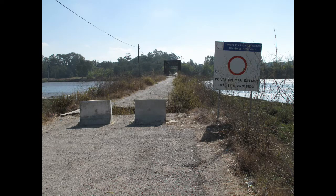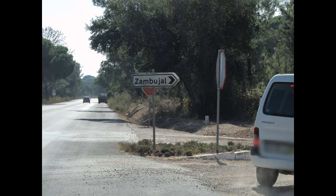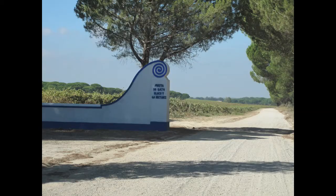So now what? Get back to the N10 and turn right. You'll pass by Aguas de Mora again, and pretty soon you'll see this sign. Take a right, and then the next right, and you'll be on the property. You're going to need to drive for a bit before you get to where the places are in the movie. Now, one warning, this is private property. If you don't have permission to be there, you could get turned away.